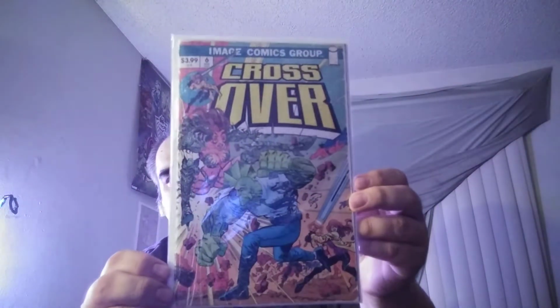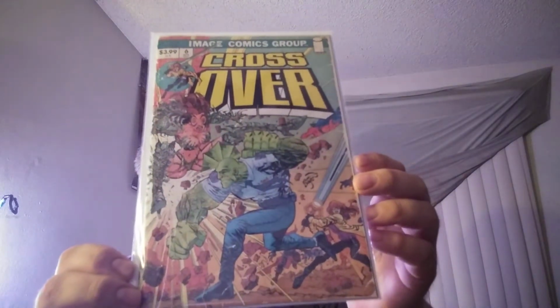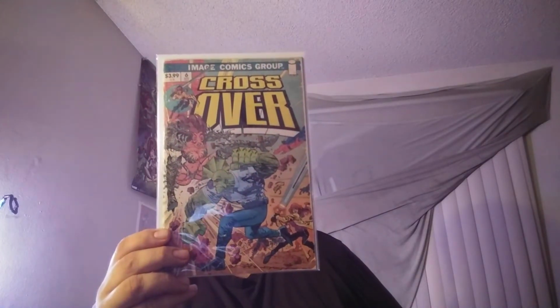Okay. This first book, really cool Eric Larson cover. I don't know if I've seen anyone share this. Maybe Mike, Comic Crypt at Castle Hills, might have shared this one. But this is Crossover 6. Eric Larson cover. Really cool. It's written by Donny Cates. That was from April of this year. So, got the Larson cover of that.